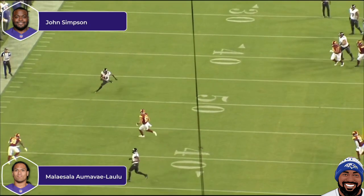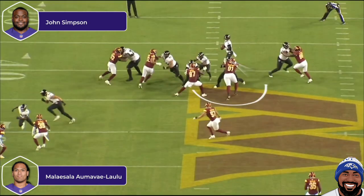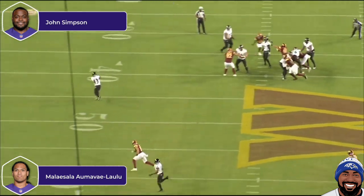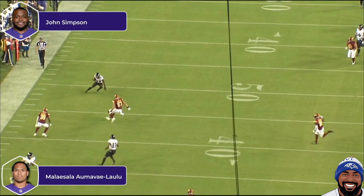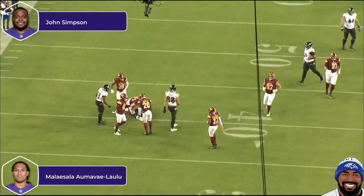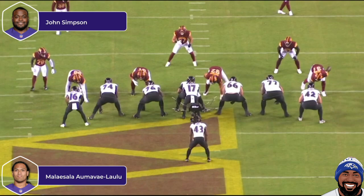It's a great job, not just marrying himself to 91, realizing what's going on, and Mustafa realizing it too. 97 goes away. He just takes it over. It was just a great job of communicating by Simpson. This is one of many good plays for him going forward. Let's move on to the second play.